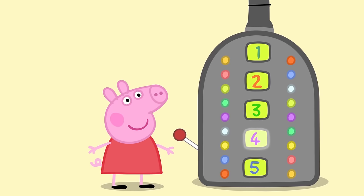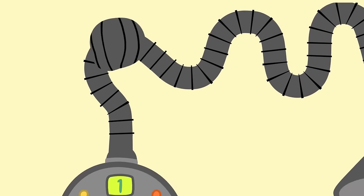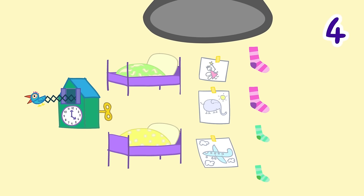Ooh, number four. How exciting. I wonder who these socks belong to. Can you help me count them? One, two, three, four. Four socks.